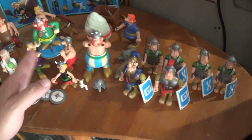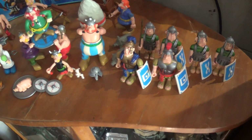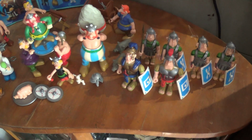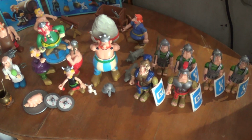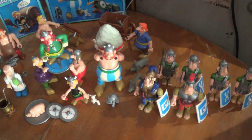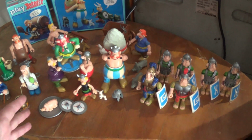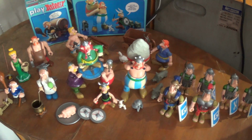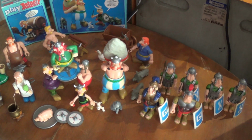All the soldiers, Asterix, Obelix, the chief, and so forth, Dogmatix, and you can see they've been well played with, well used. Lots of bits and pieces that are broken and missing, but these were my favorite toys from back in the day, or action figures, and I really enjoyed them. And you can see they're still on my display cabinet, and still got pride of place, and I thought they were absolutely brilliant. Okay, so that was number one, action figure.